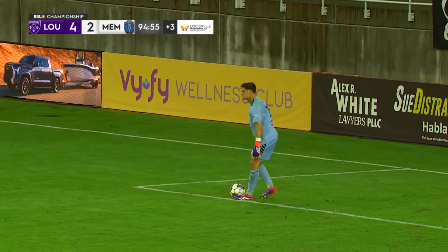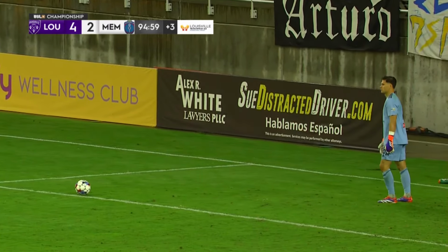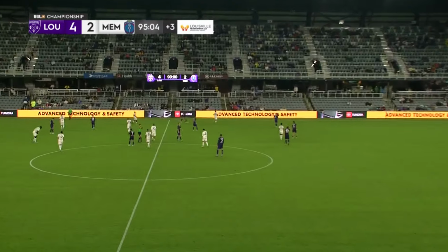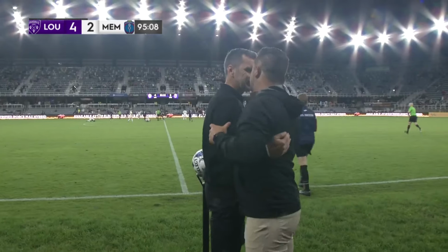They didn't feel a sense of panic, and they knew they just had to play their way back into this game, play their style of football, and things would eventually go their way. It was 2-0, and then it wasn't.